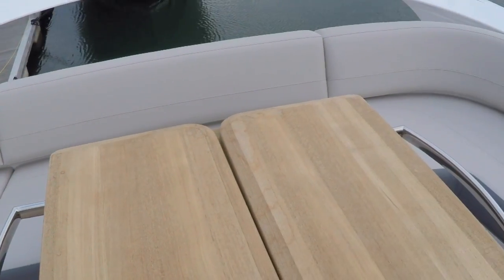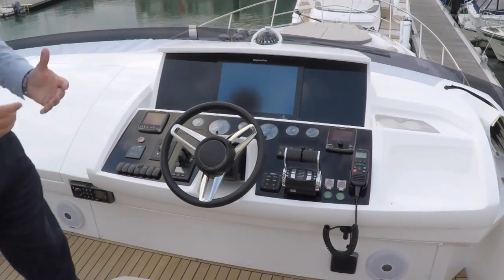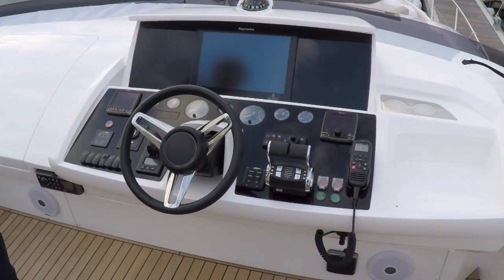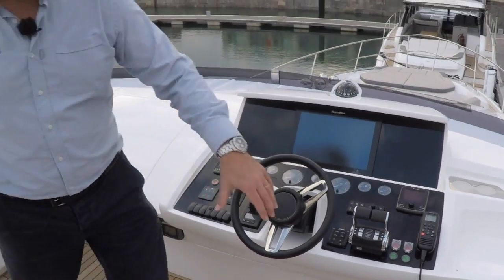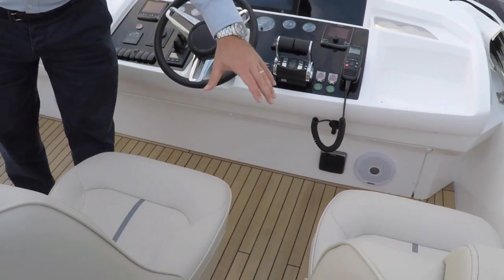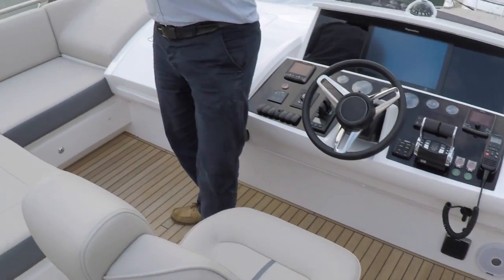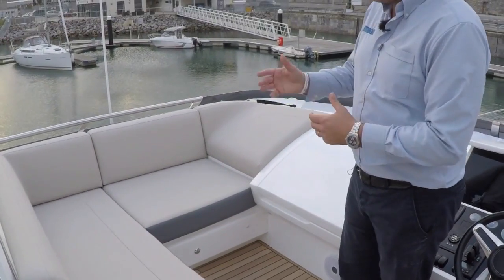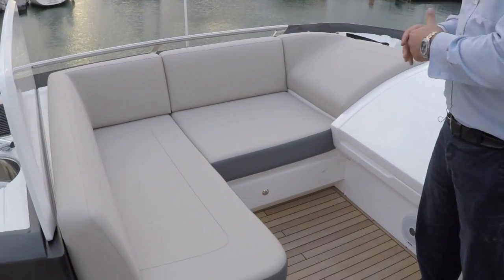And then the forward area is really well laid out too, because you have a twin helm station, very comfortable, nice central-ish driving position. You can get lovely and close to the dash, I really like it. There's a space between the two seats, which means that the navigator can easily walk out without disturbing the skipper. And this area here to port serves as a place for people to sit on passage, but it's also designed so that you can use it as another single sunbathing area as well.